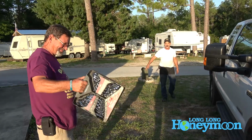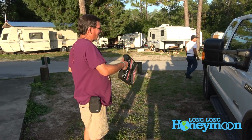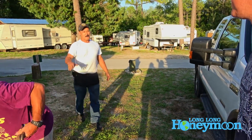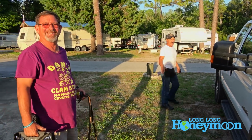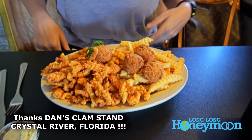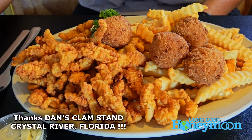All right, so we're pulling out of Dan's Clam Haven RV Park in Cedar River. No, Crystal River. You can tell this is an unplanned stop because I'm still trying to figure out exactly where we are. Of all the places this could have happened, I still think we were very fortunate that it happened here. Because the owner, Dan, is just a great guy, and he's got a great team working with him at the restaurant. He said that God must have led us to this place, and by the way, great little restaurant. The food was very good. Dan's Clam stand, we ate here 3 times over the course of 24 hours, and it was excellent every time.